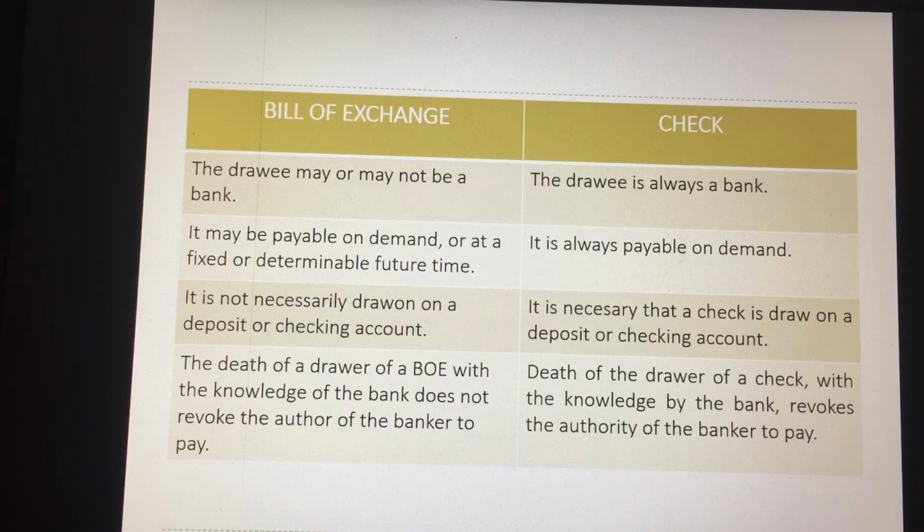The death of the drawer of a check, with the knowledge by the bank, revokes the authority of the banker to pay, but in a bill of exchange, the death of a drawer of a bill of exchange, with the knowledge of the bank, does not revoke the authority of the banker to pay.